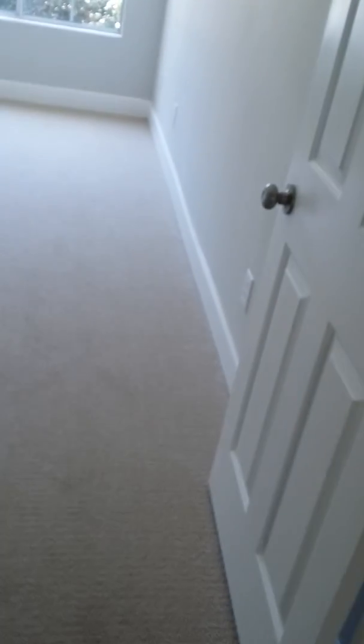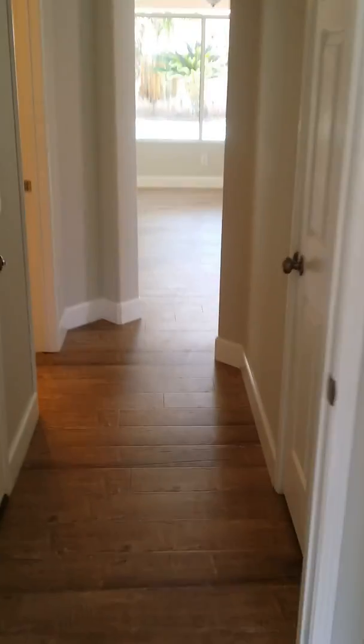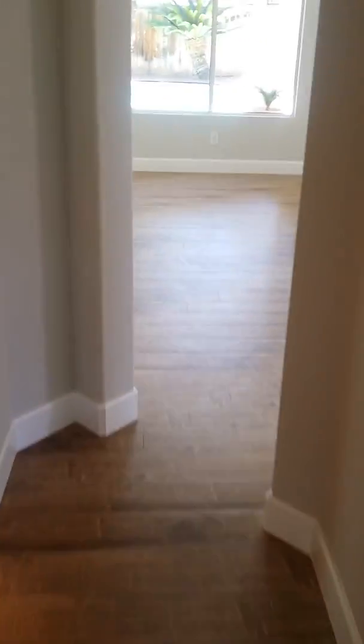Over here on the left is the laundry room. And on the other side is going out to the garage. Two-car garage.